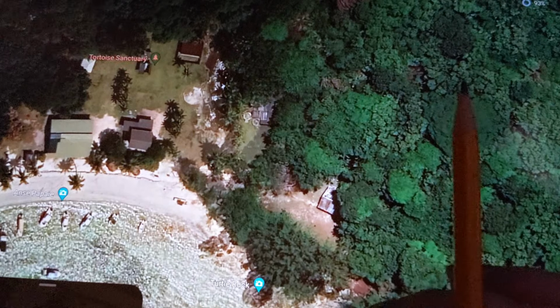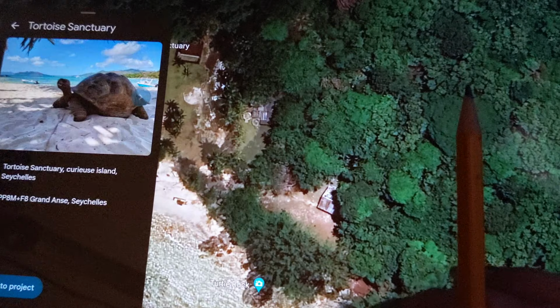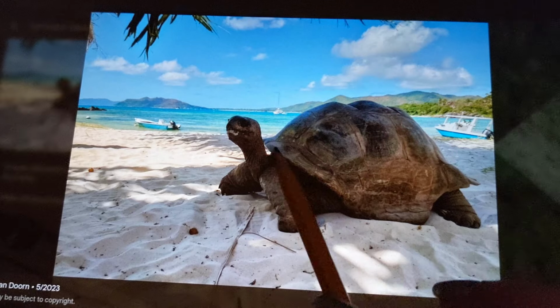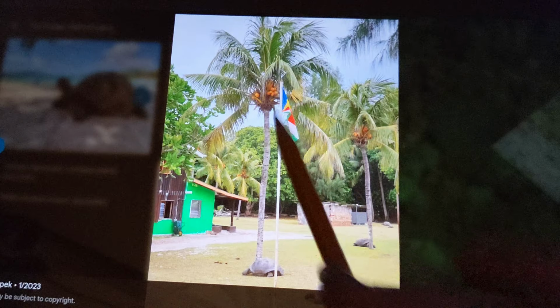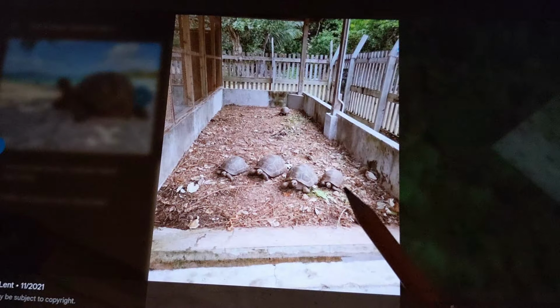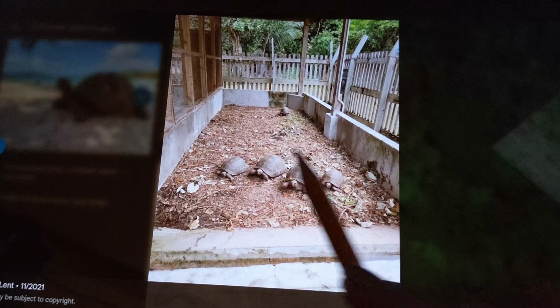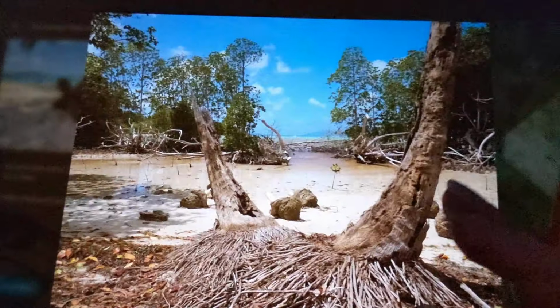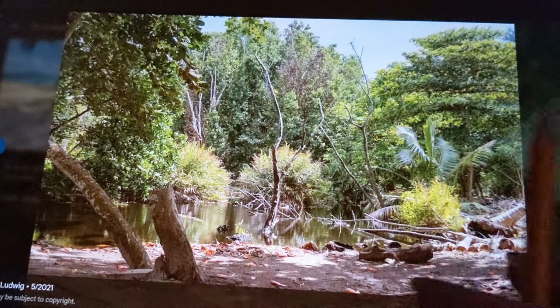Over here at the official sanctuary, we can even see baby giant tortoises. This is the life right here. What's great is that on this beach you can go right up to them. You can pet them, you can feed them. There's the beautiful Seychelles flag. You can just hang out with the tortoises. Look at the babies, just the size of a regular turtle. But they'll get massive pretty soon.